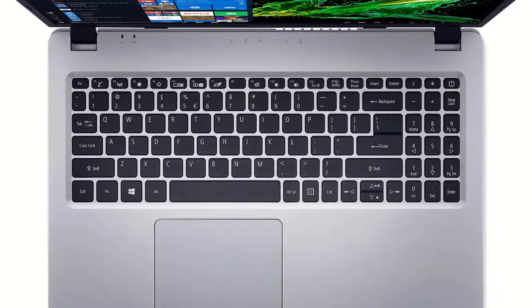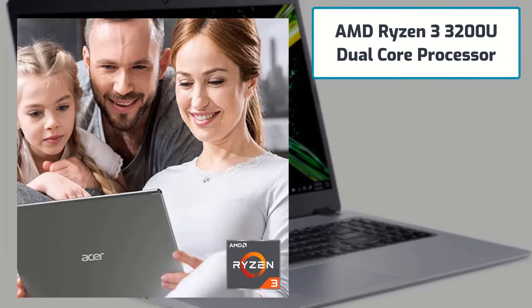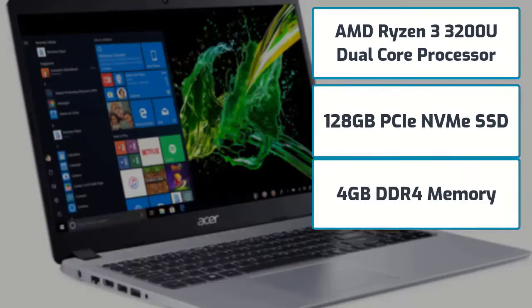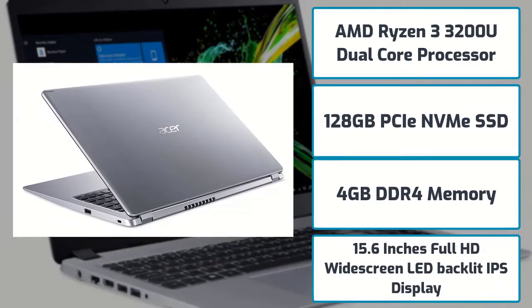Some best features that will walk you through this laptop, such as AMD Ryzen 3 3200U dual-core processor, 128GB PCIe NVMe SSD, 4GB DDR4 memory, 15.6 inches Full HD widescreen LED backlit IPS display.